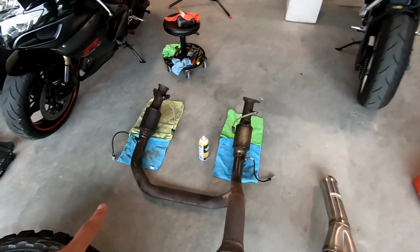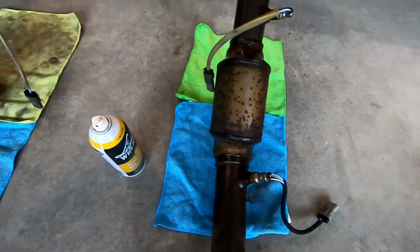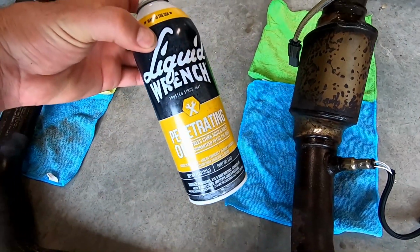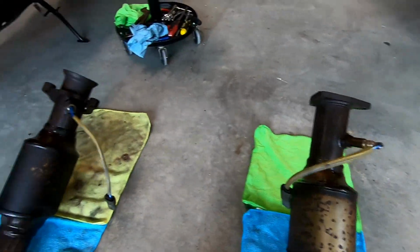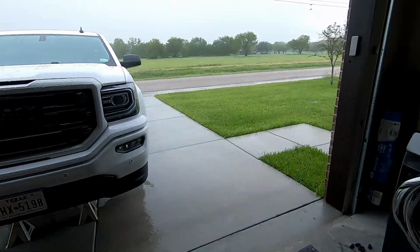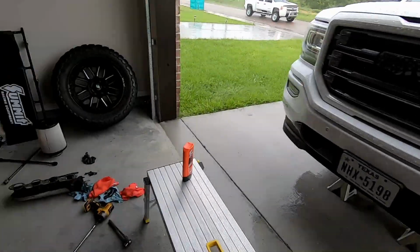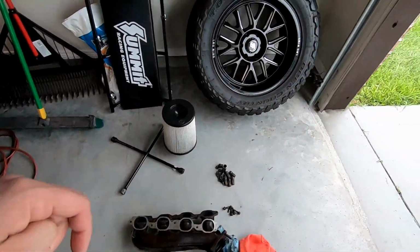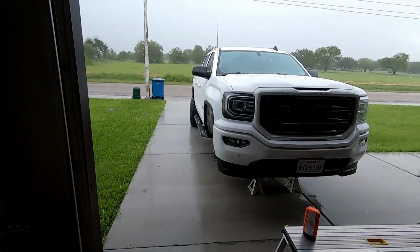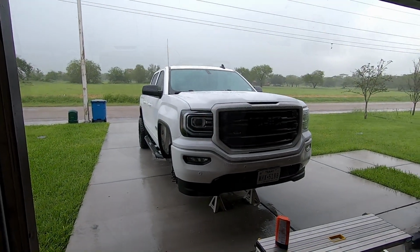For right now, I do have the 4 oxygen sensors. I just hit it with liquid wrench. I'm gonna let that sit there for quite a while because I don't think this rain's gonna calm down, but gotta love Texas in this weather. So anyways, once the water calms down, I'll get right back to it and I'll check in with you guys after that.